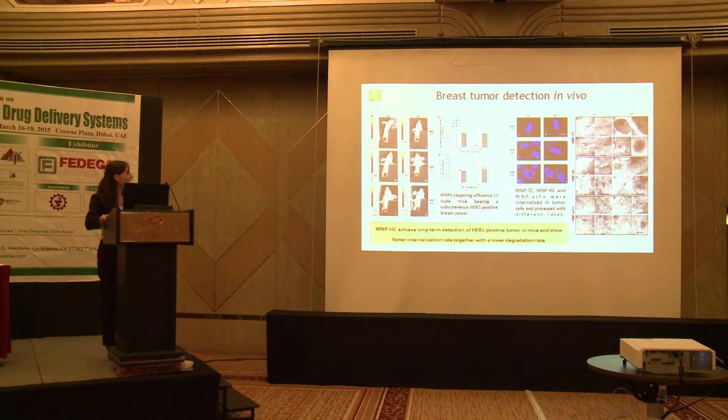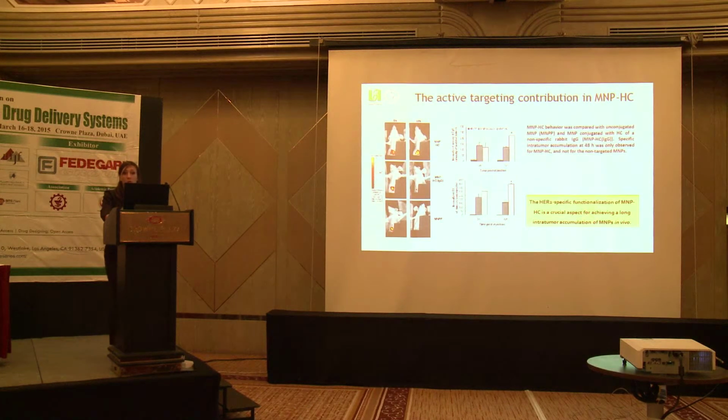Then we selected the half-chain nanoparticle for their better in vivo performance and compared their intratumor accumulation with the distribution of identical but unconjugated nanoparticles or nanoparticles conjugated with the half-chain of non-specific IgG. At 5 hours post-injection, a reliable signal was collected for all 3 types of nanoparticles, and in particular for trastuzumab half-chain and IgG.